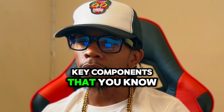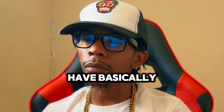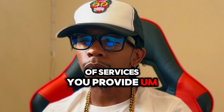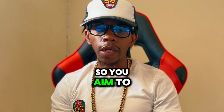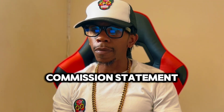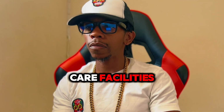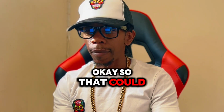Key components that you should take away from this is the company overview and your mission statement. Every company should have an overview of what type of services you provide, and what's your mission statement. Our mission statement is to care for our elderly and make them feel comfortable, primarily focusing on senior care facilities, and you want to make sure those seniors are getting the best care possible. That could be your mission statement.